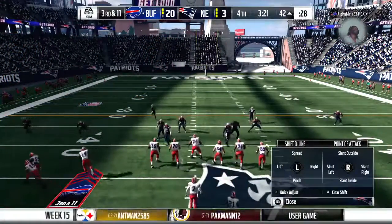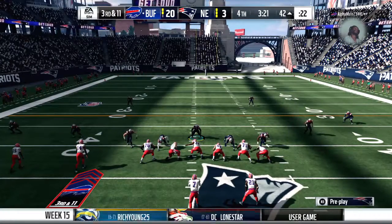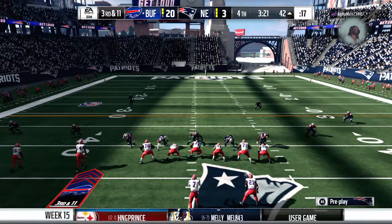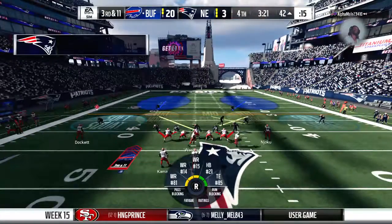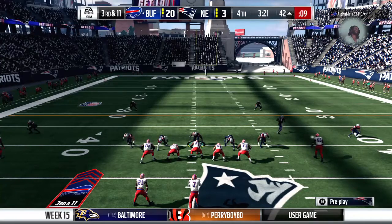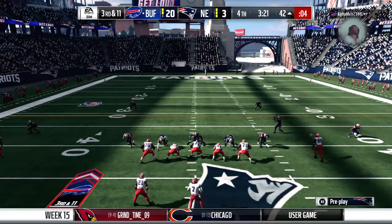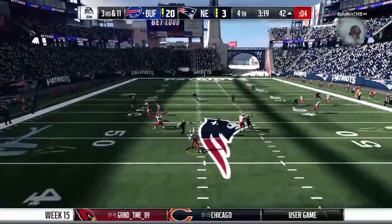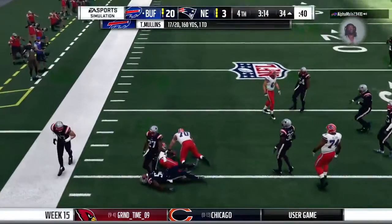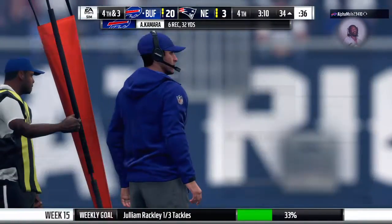And some changes here as the D-line separates some. On 3rd down, he'll drop to throw. Now they go screen. It's complete. And they'll be inside the 35 now at the 34-yard line. 8 yards on the screen there, not enough. And it'll be 4th down.